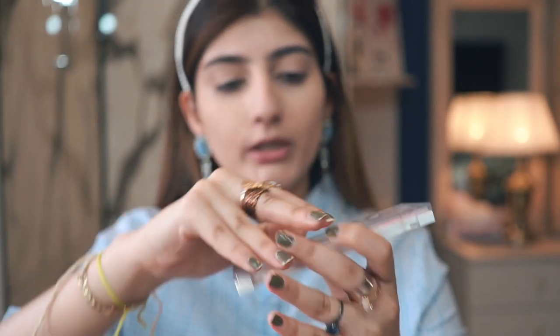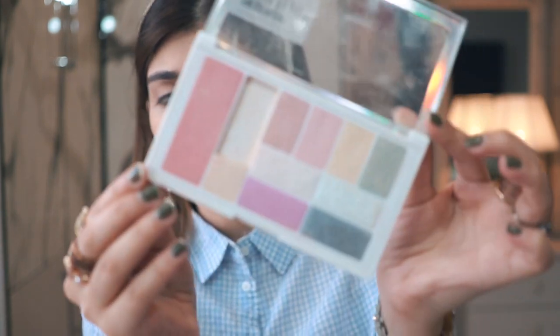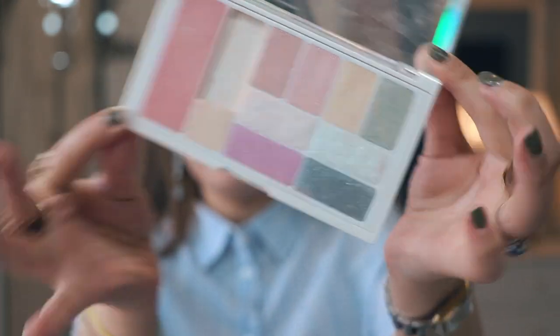To main ye use karungi Maybelline ki City Kits Urban Light Palette. Thode se bure halaat mein hai kyunki ye na toot gayi thi. I think ye koi guest laaye the bahar se mere liye, but I think it broke during the transit period.